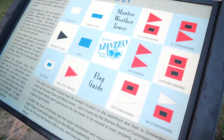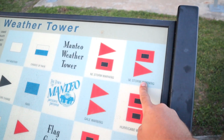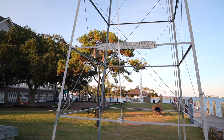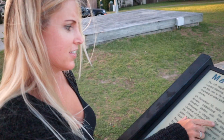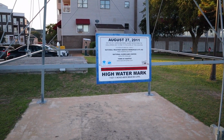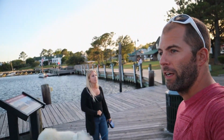I guess here, if wind was out of the southeast, that would be bad because there's lots of fetch. So this is what you'd want to watch out for here. And I guess they started this November 10th, 1904. And there was a hurricane here, Hurricane Irene, and that's the high water mark. So even here, they get hurricanes from time to time.